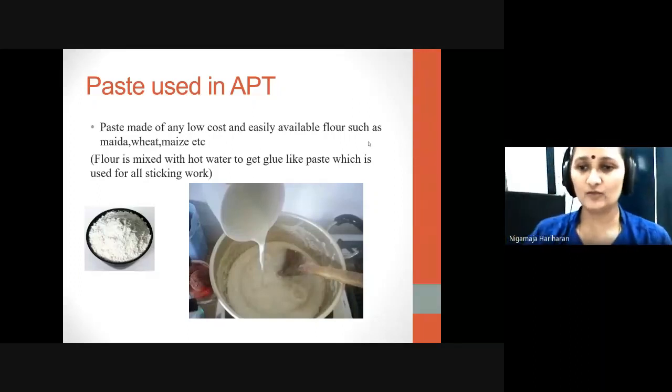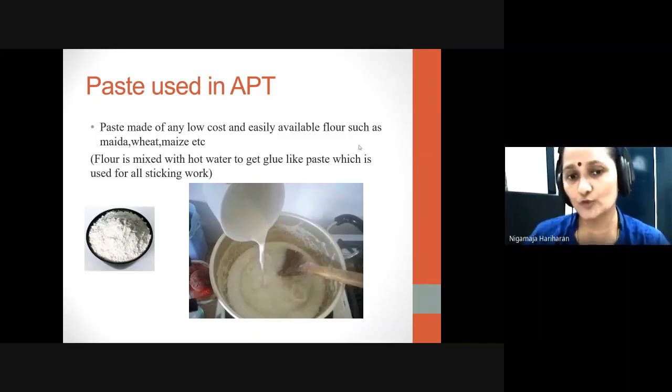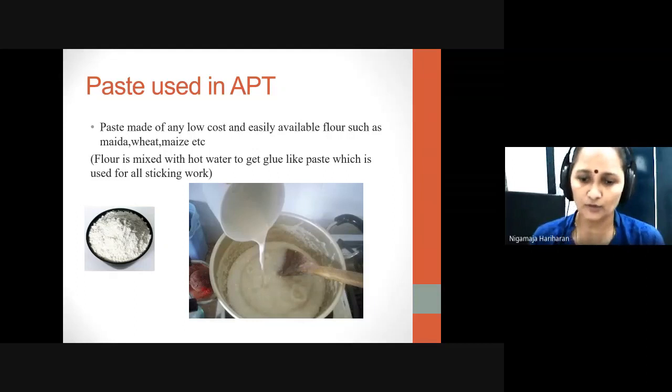So we are all familiar with using maida paste, maybe for making our kites, or when we used to stick our old notebooks. So this was a glue which we used, but now Fevicol is there. But the paste which is traditionally used for APT is only maida, right? So the advantage is it is absolutely low cost, and it sticks all paper absolutely fine. So it is the best thing to be used. But if you want your work to get dried faster, now you can even use Fevicol. But Fevicol doesn't make it low cost. The cost will increase.